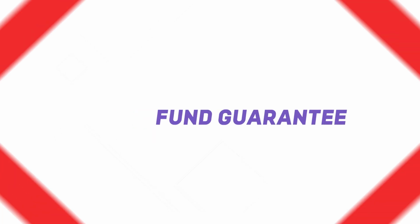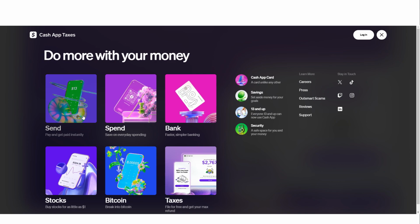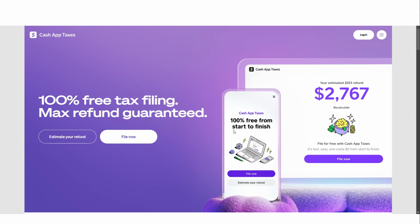Cash App Taxes offers a maximum refund guarantee. If you file an amended federal income tax return through a different tax prep service and receive a larger refund or owe less in federal taxes, you may be eligible to receive the difference up to $100 on a gift card. This applies only if you're using the same information you use when filing the same return with Cash App Taxes.